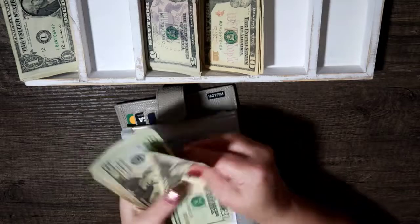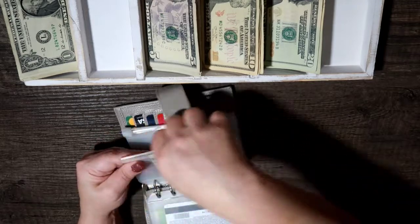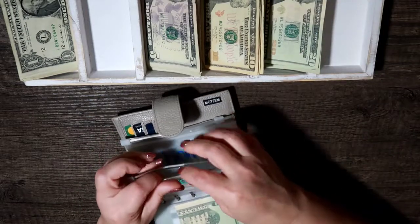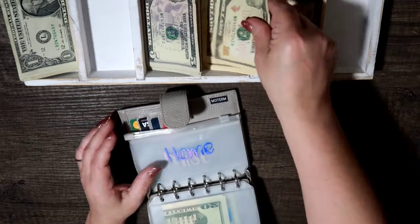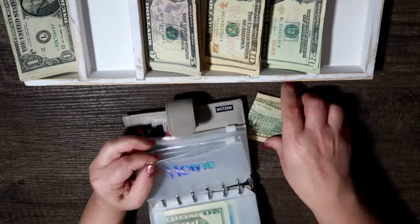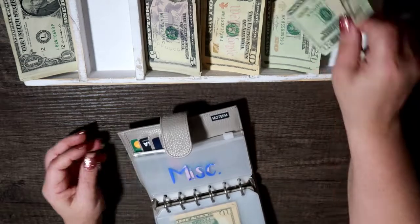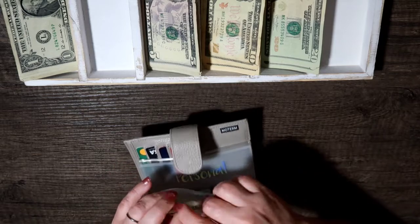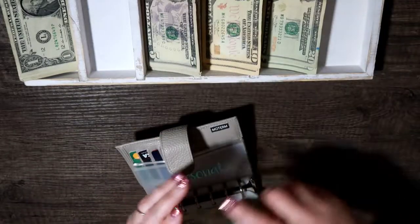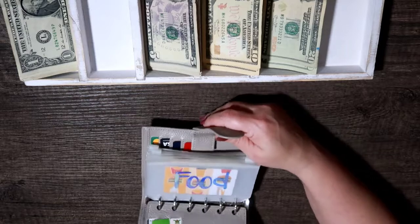Gas will get 60 as usual, 20, 40, 60. Spending is going to get 20. Home will get 10. Home is one of those things where I always don't think I'm going to need to pull from it, but then I end up doing it. So home's got 10. Miscellaneous is also getting 20. Personal is getting 50, and my husband also got 50 as well. So we're gonna put that in there, and that is going to do it for our wallet.